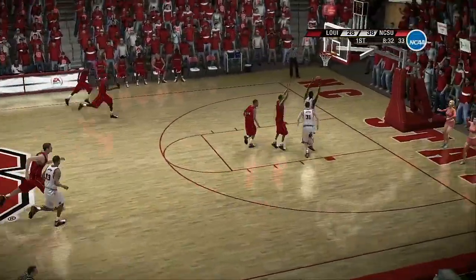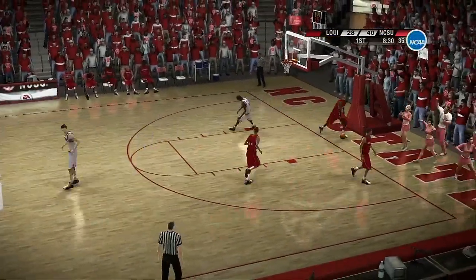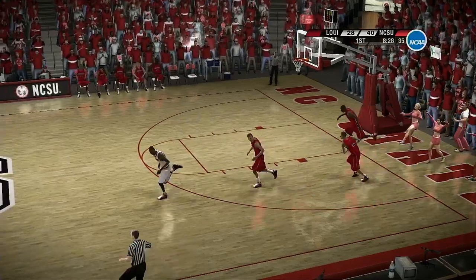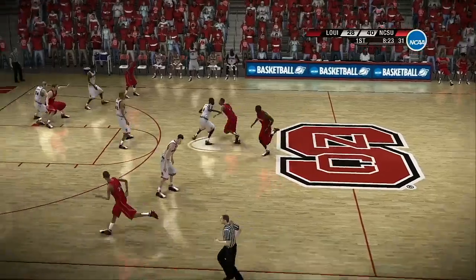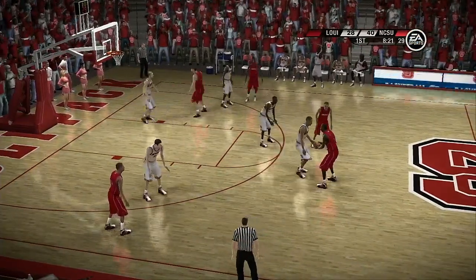Stolen away. What a great strip. They are red hot right now. They're feeling it from everybody on the floor, Brad. They're getting it from every spot on the court. Shooter spotting up on a three.